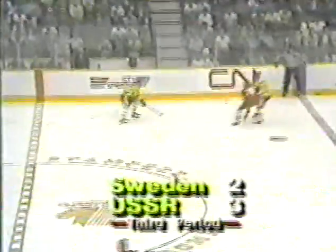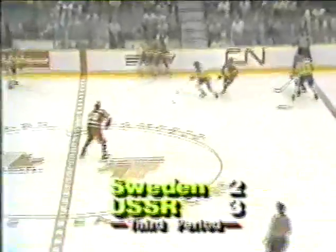Bo Eriksson scoring on a power play. Goal scored by number 7, Bo Eriksson. Assisted by number 16, Henry Gustafsson, and number 26, Mats Naslund. Eriksson scoring. 13 minutes remaining in the hockey game. USSR in front by 1 goal.